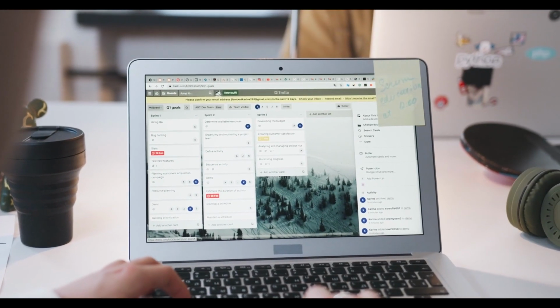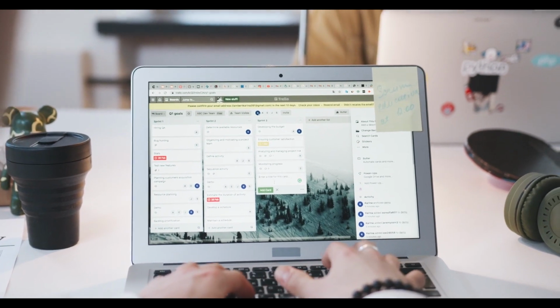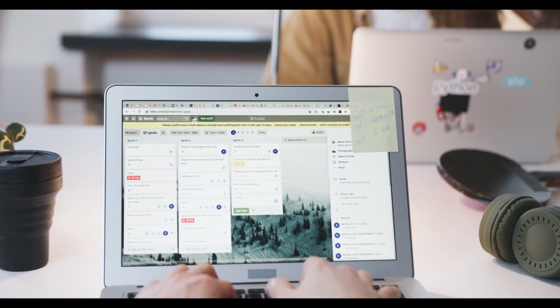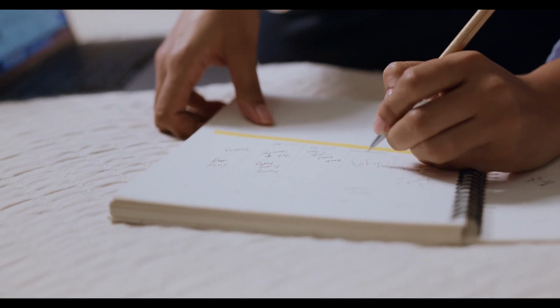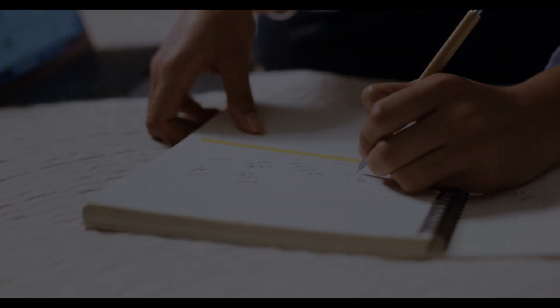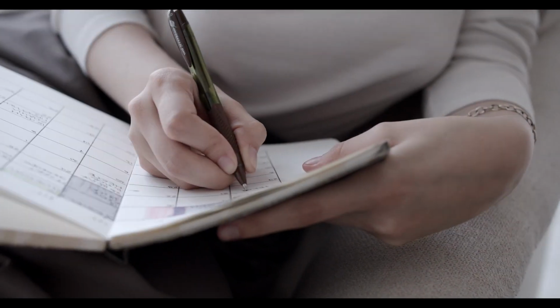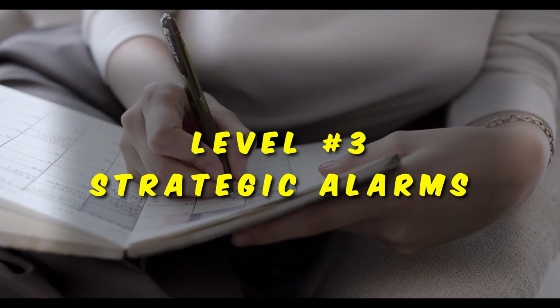Incorporating this method requires a moment of quiet reflection at the week's start to prioritize and commit to your most impactful tasks. This deliberate planning session helps set a clear direction for the week, reducing the temptation to deviate as the days unfold.